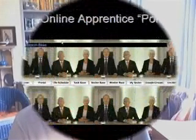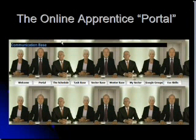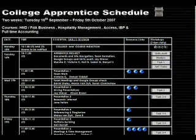Another really unique feature of our College Apprentice project is that so much of it is done by students online. There is a daily schedule which they can access to make sure that they're on track with the project. This is the main navigation page for the project. This is the daily schedule of activities and tasks.